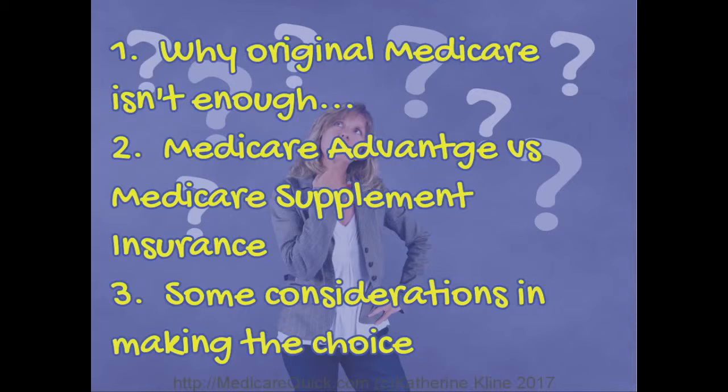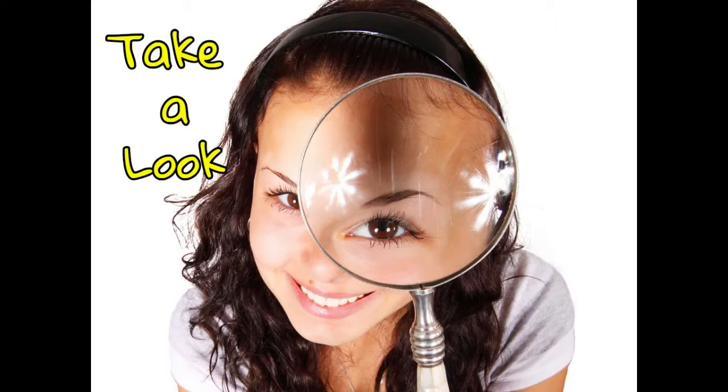Today, we're going to talk about why Original Medicare just isn't enough, the differences between Medicare Advantage plans and Medicare Supplement insurance plans, and just how do you make the decision between the two. We're going to take a look at Medicare Parts A and B and what you would be responsible for if that's all you had. Let's take a look.